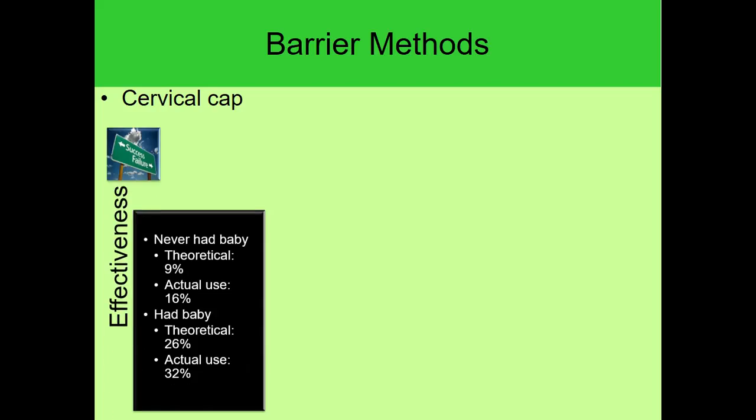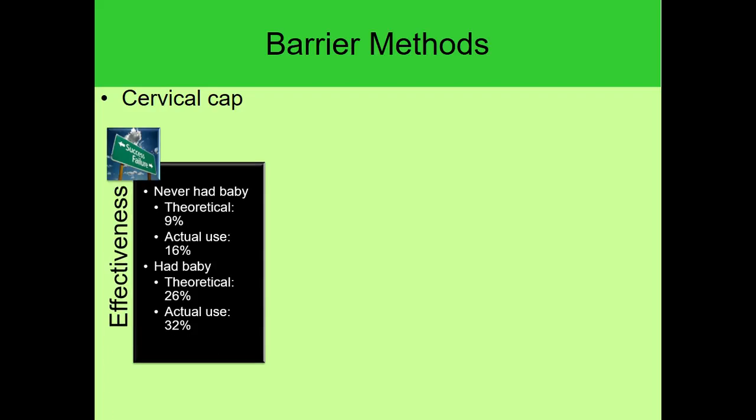This method depends on whether you've had a baby before or not, whether it's going to be effective for you. Theoretically, only 9% of women who have never had a baby should become pregnant while using this method, but in actuality almost twice as many women will become pregnant with it. And for women who have had babies, this is not a very effective method. The 26%, theoretically, in actuality more like 32%. So it's probably best for women who have never had babies before.